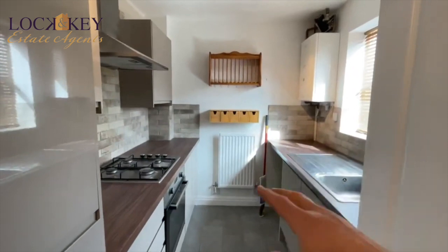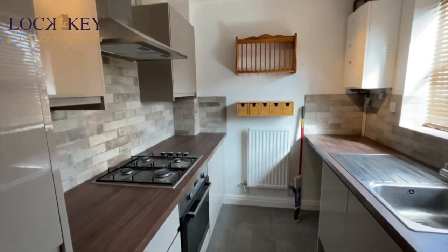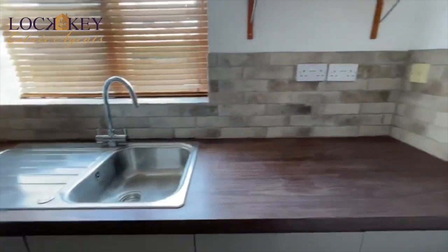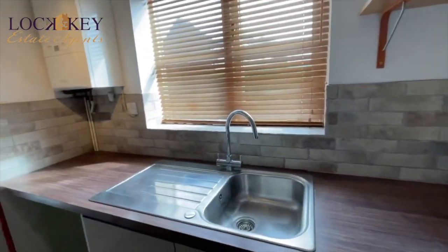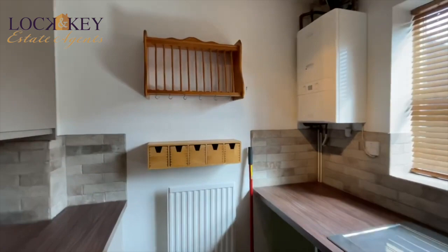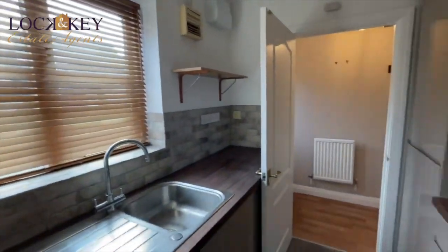Gas boilers there, and then you've got your four-ring hob oven, and then you've got some base units and eye-level cupboards there, radiator, and look, there's some tile flooring as well. Sink in the front that I mentioned earlier, little shelving, bits and pieces there, blinds, sink there, and there's your boiler, which is just there in the corner. So functional kitchen, window that overlooks that front that we've seen already.